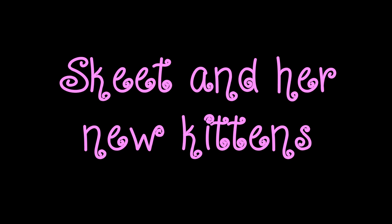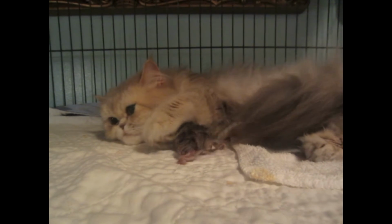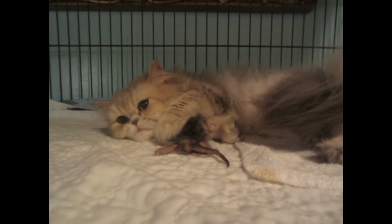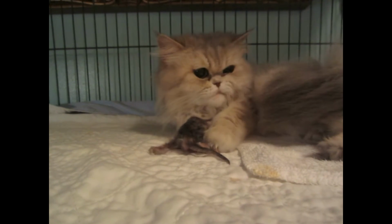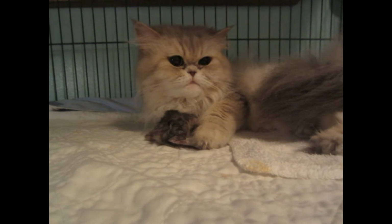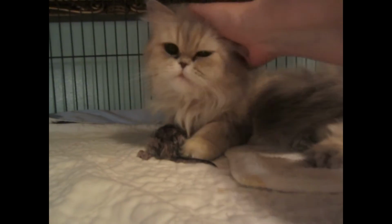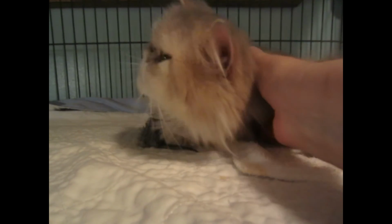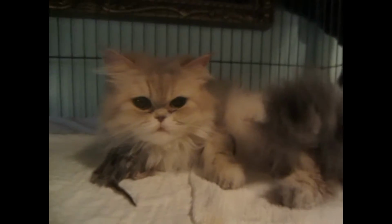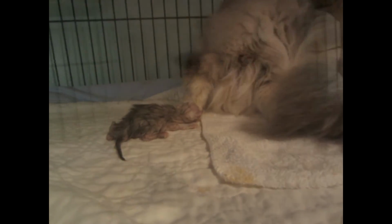We're with Skeet tonight. She is having babies. She just had a little silver girl a few minutes ago, probably about 10 minutes ago. Caught me kind of off guard. She's so sneaky. Yeah, she's a good mom, aren't you? Yes. And she's working on another baby. May only be 2 in there. We'll have to wait and see.